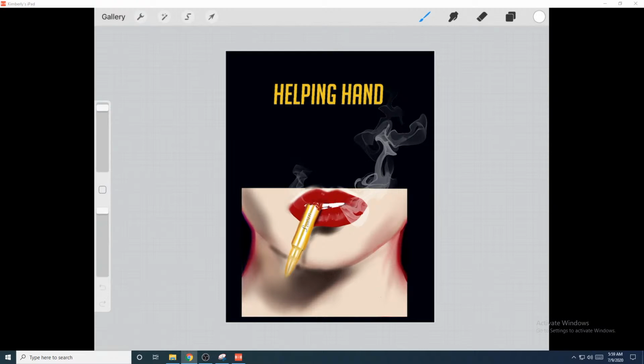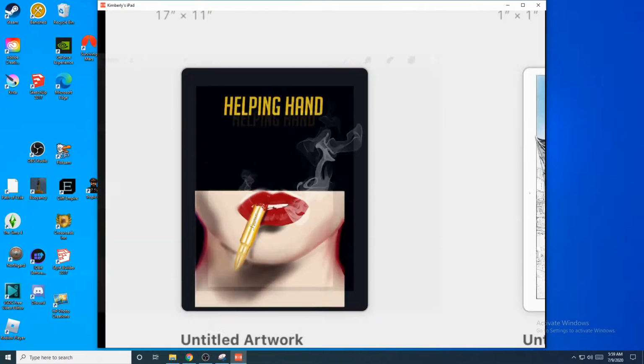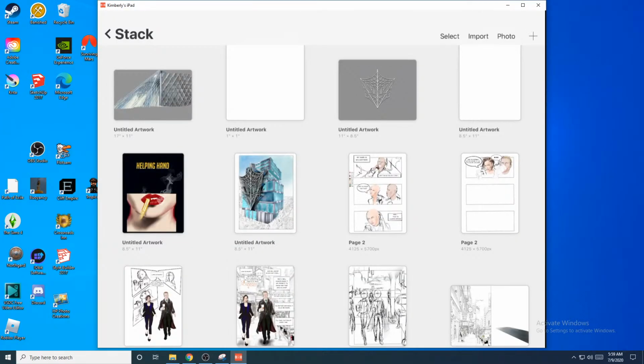So this is the beginning of the Helping Hand comic, and I am working on this with Jamie Wojcik. He's pretty much writing it, and I've got free reign to illustrate it. So far, I have created a few characters that I want to update. Everything is really super rough, but the thing that slowed me down the most was creating backgrounds.